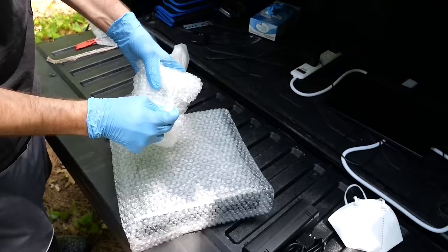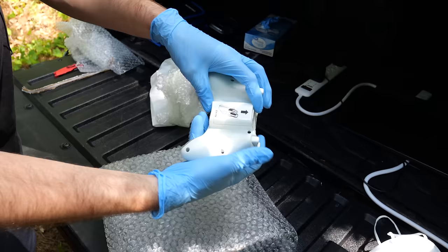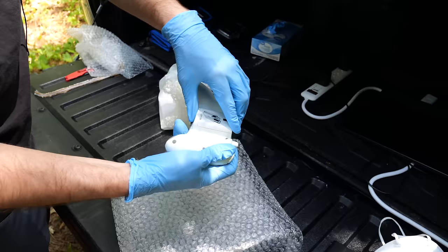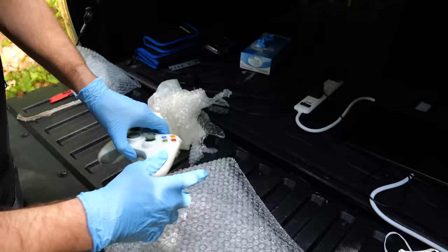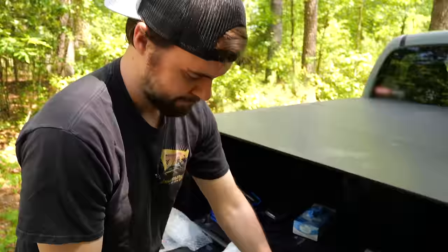Xbox 360 remotes. Is that actually OEM? I think it is OEM. Oh yeah, baby. Dang, they actually sent an OEM controller with an OEM battery pack. This thing actually legitimately looks like it has not been used. That thing looks pretty good. And then, yeah, they sent me a Slim, which I guess is an upgrade. I did not even order a Slim. I ordered a 360, just like the OG 360, 60 gigabyte, and here's a Slim.